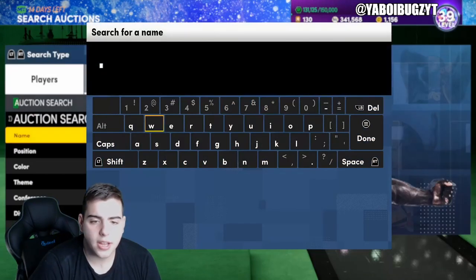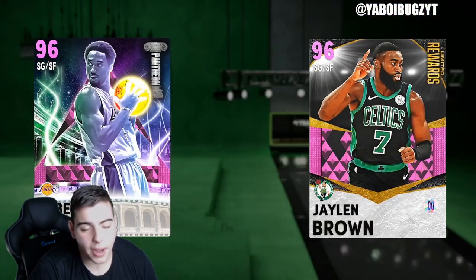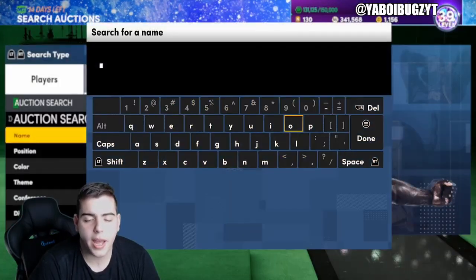Another card is, guys, I think Kobe Bryant's going to drop in value. So if you did his XP, try to sell him. He might go up. He might go down. It is Kobe. He's definitely going to stay up around 600,000 MT, and he's super, super rare in packs.